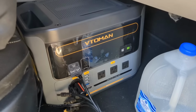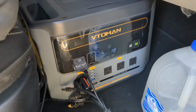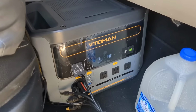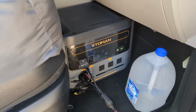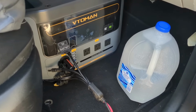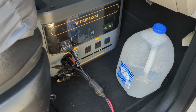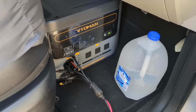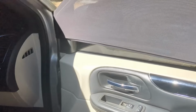This is my Vitomen 1500 flash speed. This power station is specifically running my fridge. It's dedicated to running my fridge so I could run my fridge for 3 to 4 days without charging it up via solar. And then on the floor when I'm traveling, I keep water, a 3-gallon jug of water, plus a 1-gallon and anything else that I can fit down there. So it fits well and that's a good storage spot.